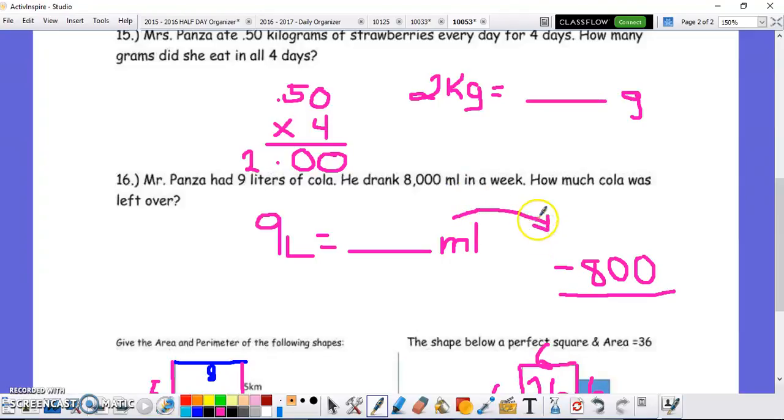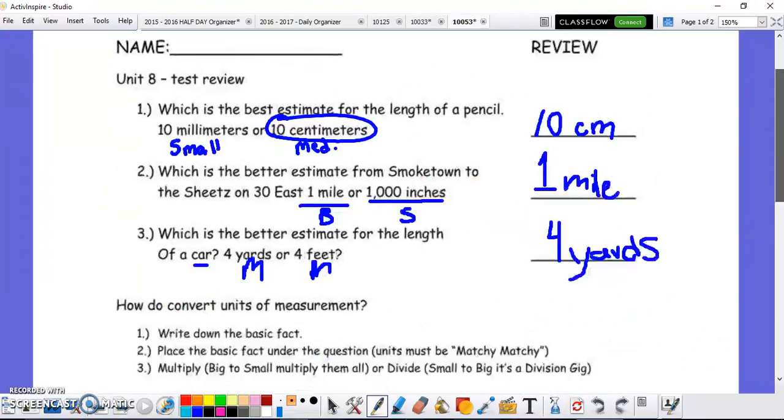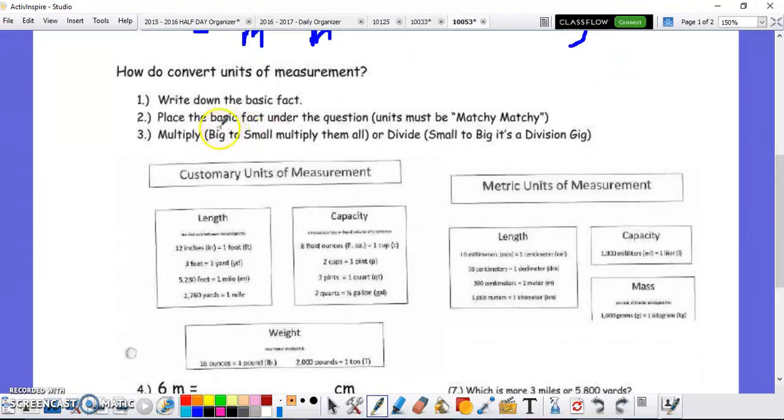So let's talk about conversions. How do we take 2 kilograms and make them grams? How do we make the 9 liters into milliliters? All of the steps can be found on the front part, the part that we skipped. Here are steps for converting units of measurements. You need to know and write down the basic fact. I'm never going to leave you without that. In fact, they're right here on the worksheet.